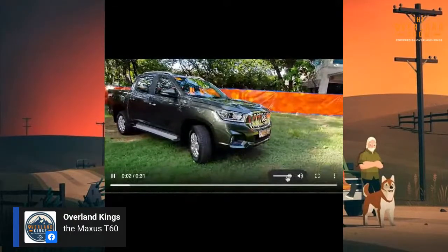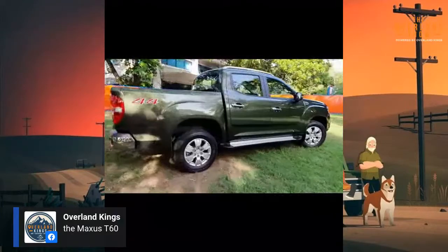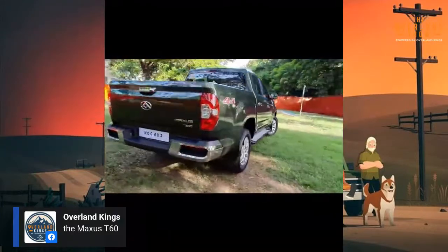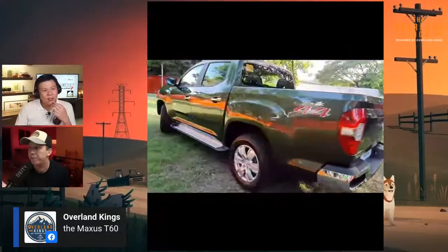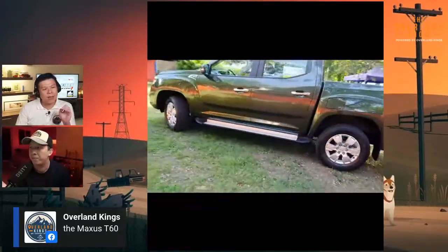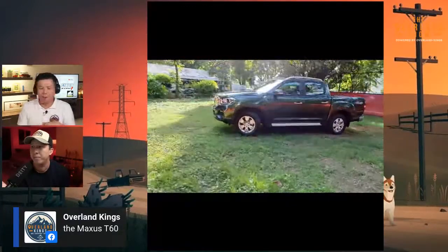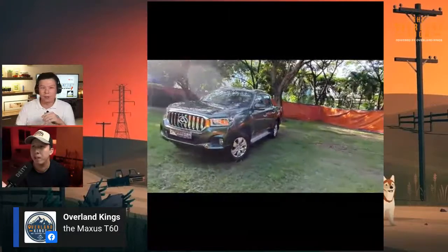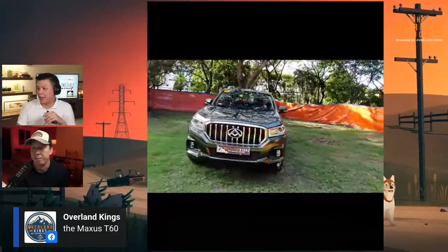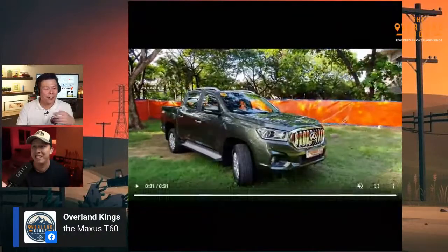Look at the front end. It's aggressive. I think good proportions. What else, Joel? What else do you think about it? No, you know, I can't say anything wrong about the exterior. It looks fantastic with that olive green color. The whole time we were driving this, I felt proud. There you go. I said it. I felt proud I was driving such a thing.